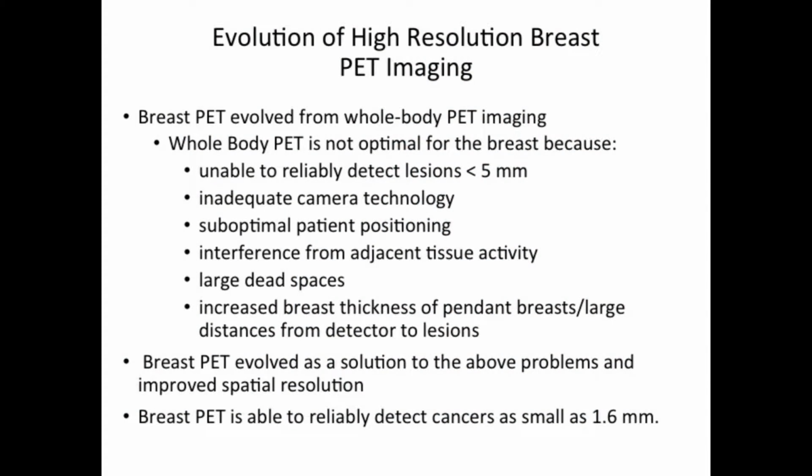So we know that breast PET evolved from whole body PET imaging. It was an outgrowth from that. And whole body PET imaging is great for what it's intended for, but it really wasn't optimal to evaluate the breast because of obvious limitations. The inability to identify lesions less than 5 millimeters, it just doesn't have the resolution. Inadequate camera technology, suboptimal patient positioning, and so on. Interference from adjacent tissue activity, large dead spaces, and increased breast thickness.